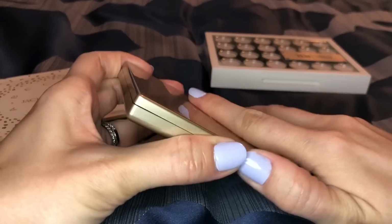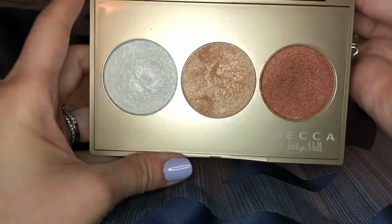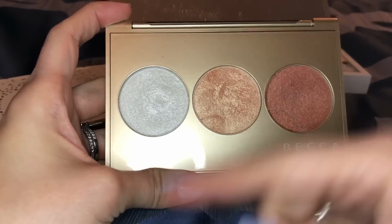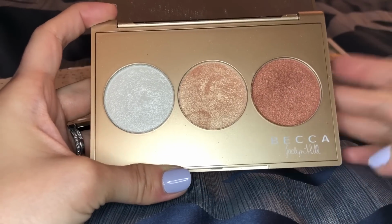So they came out with this palette. Of course I was like, well, I'm not going to be able to get Champagne Pop again, so I'm going to get this palette. You can see Champagne Pop is in the middle. It's beautiful. I love it. But then you have Pearl, which at the time was a new shade, which again became permanent later. And there's Blush Copper, which I think was already available at the time.